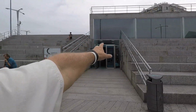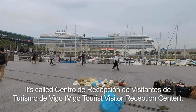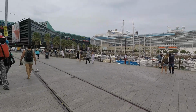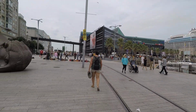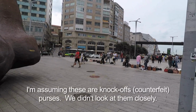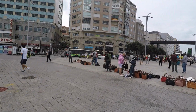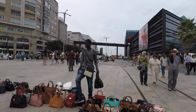We just came out of that building. It's a bunch of tourist places trying to sell you tours. The first guy is joined by the hat guy. And another hat guy, I'm guessing. And more purses. A lot more. This has become a lot more busy since we left. It was like 11:30 when we left, but now it's almost 1:15.